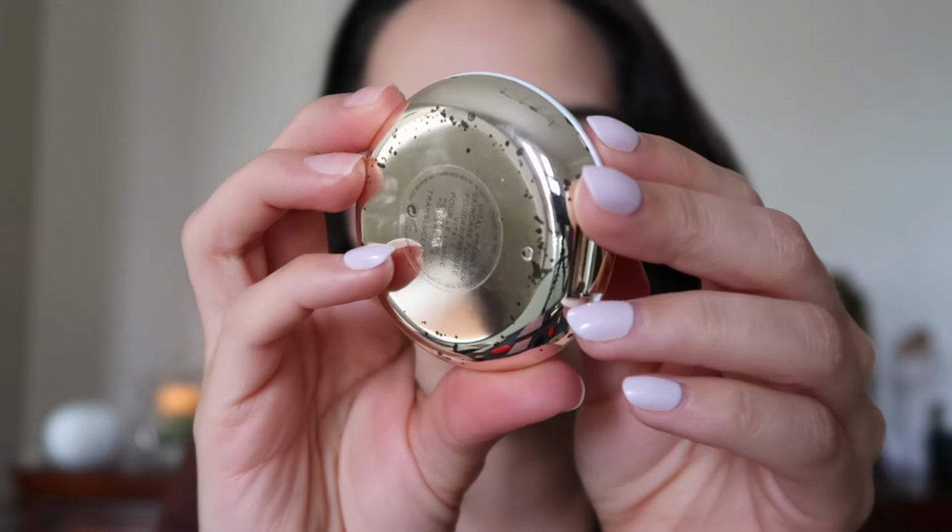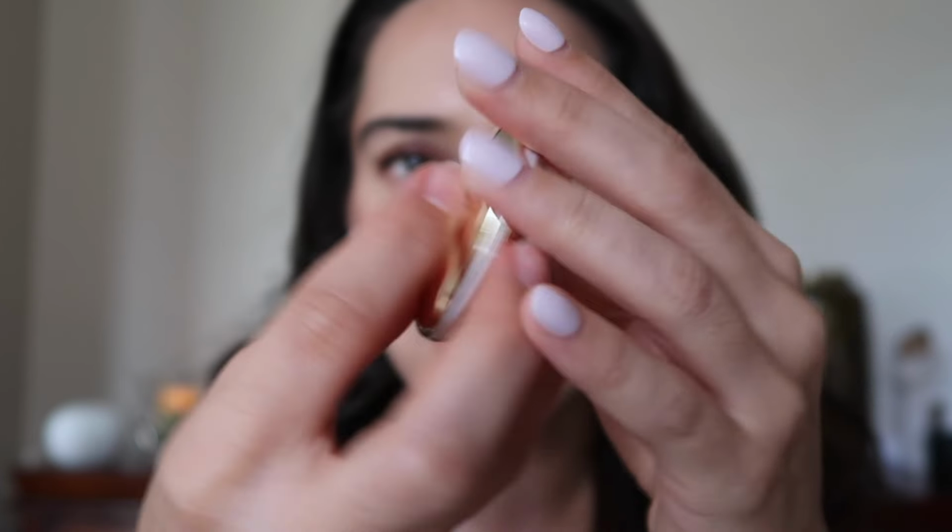You can see it's lost its color in many areas. However, this is the only vessel this has happened to. I have a ton of these vessels in different shades: matte black, rose gold. I haven't experienced that, so I wonder if maybe I got a lemon. Who knows? Anyways, let's compare this one.